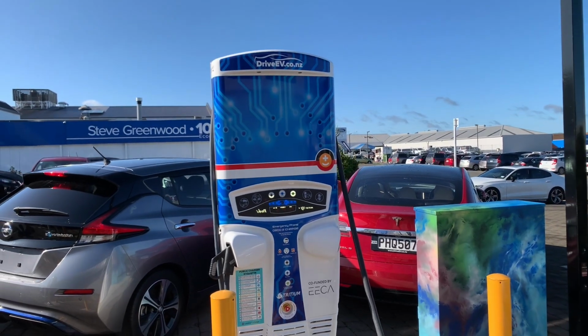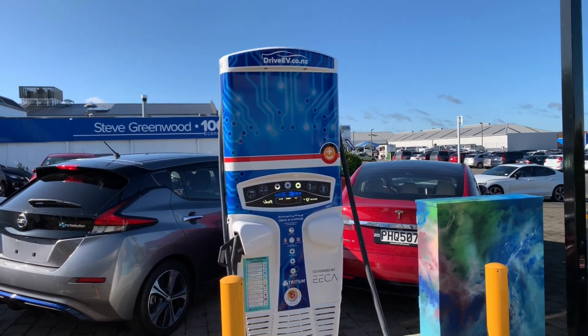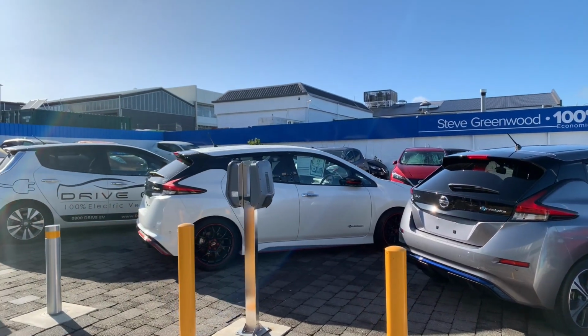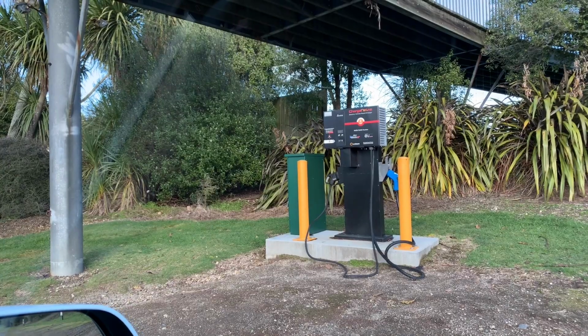First of all, here's our 50 kilowatt setup at Drive EV. We've got CCS and CHAdeMO, and over here we've got two AC chargers if you're going to spend a bit of time in town. This is a public AC charger outside the Warehouse department store. So if you have a Renault Zoe and a fairly relaxed attitude towards trolley dents, then this is where you go. This is a 25 kilowatt DC unit.